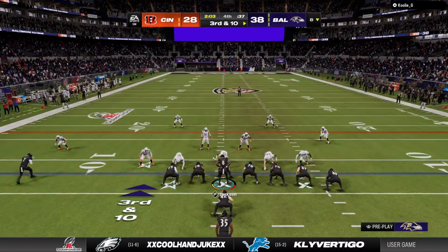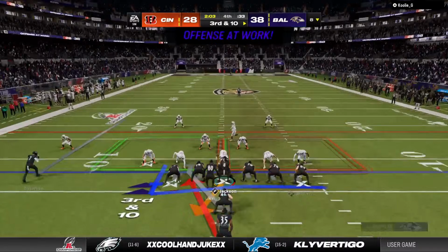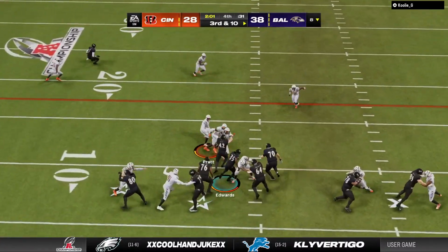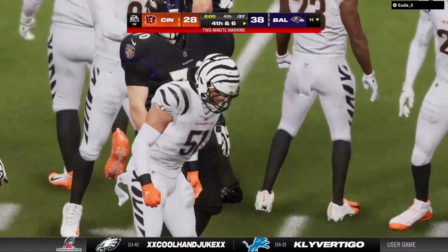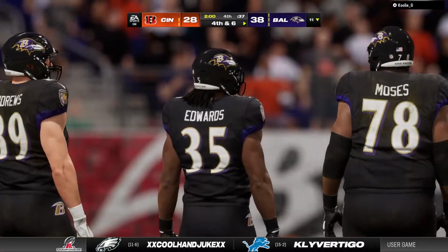Now it's 3rd down. They'll bring one of the tight ends in motion left. On 3rd down, here's Edwards. And they're going to drop him well shy of the first as he can only make it to the 11. 2 minutes left to play in this football game here on EA Sports.